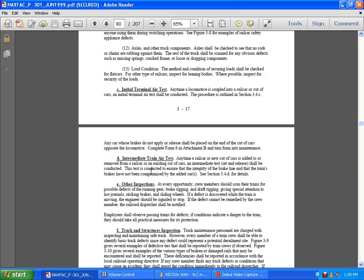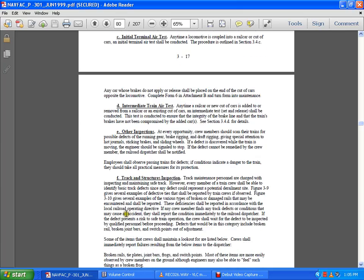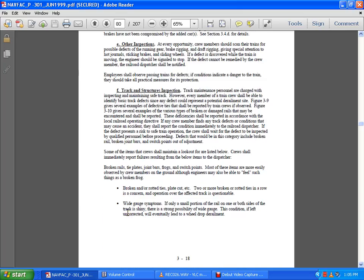Employees shall observe passing trains for defects or conditions that indicate danger to a train, and they shall all practice measures for protection. Track structures and inspection: track maintenance personnel are in charge of inspection and maintenance safe practices. However, many members of the track crew shall be able to give several examples of defects, which shall be reported by train crews and observed. See figure 3.10.